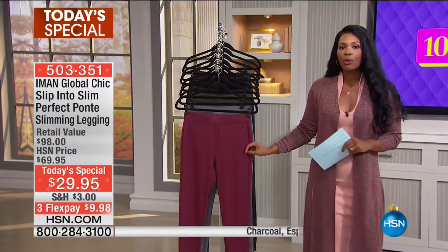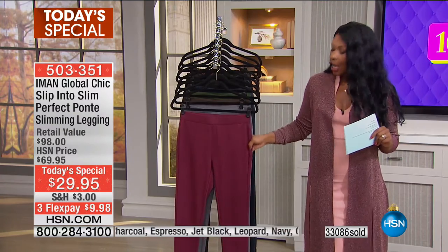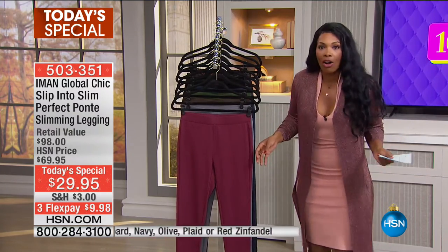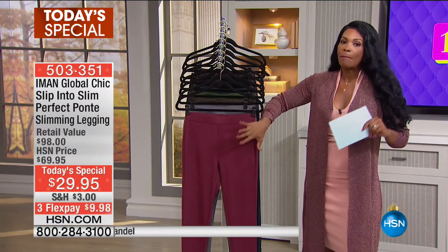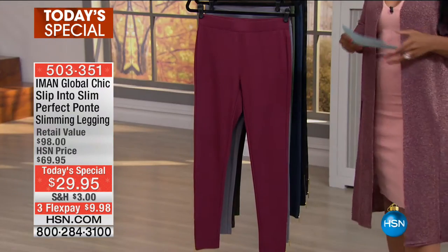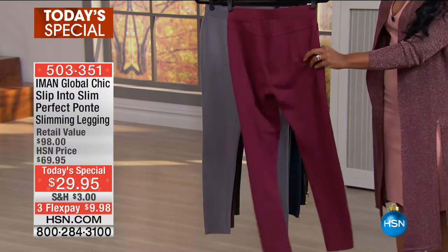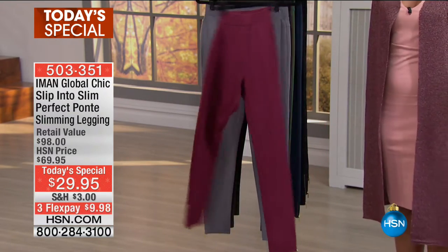Now, these are her Global Chic Slip Into Slim Perfect Ponte Slimming Legging, or as Amy Morrison called them, the supermodel legging. And I think they really are. We're going to show you all the details and what makes these different, but these are not your basic leggings that you would go and work out in. They have a heavier feel to them. They're a little bit thicker. They've got more body. You'd feel more comfortable wearing these out and about.